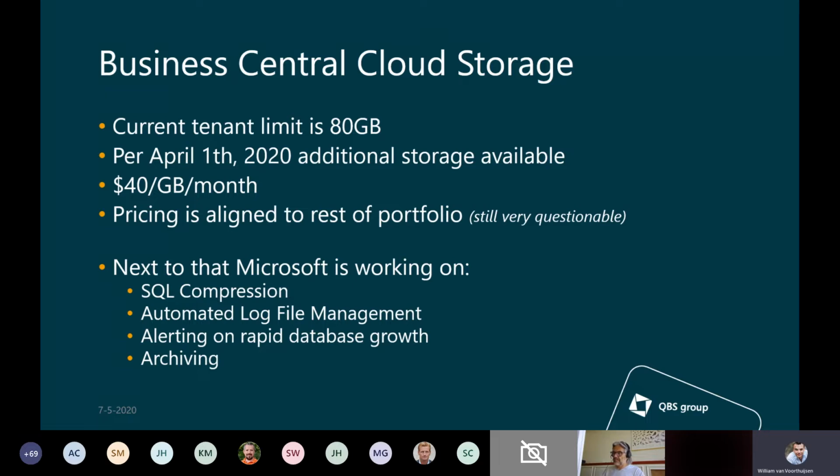And they're going to alert people if a database is rapidly growing, maybe something is missing or going wrong, or you're writing data away in a certain part of your database which is unnecessary. And lastly, they're going to invest more and more in the archiving features. So they basically are going to allow archiving of historical data out of the primary database while still retaining the ability to access the required information. You could see it as a dedicated archive database which doesn't count towards the 80 gigs of your production database of your tenant.